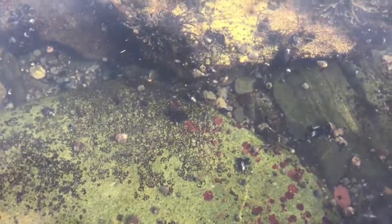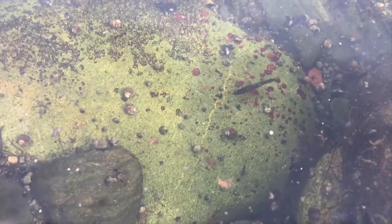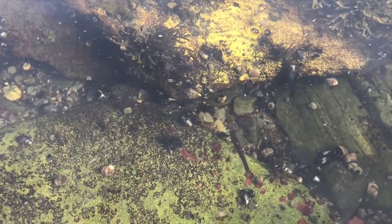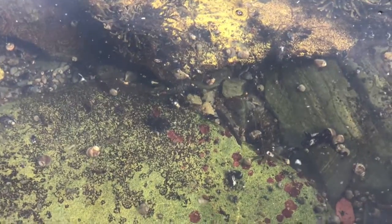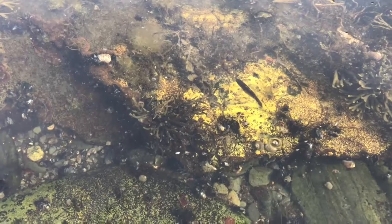If you look closely, there are some small fish in this pool. Oh, there's one. These are stickleback, and they get their name from these spines that they have on them. And this one appears to be a female because there are a few that have red bellies, and the males are the ones that get red bellies during the breeding season.